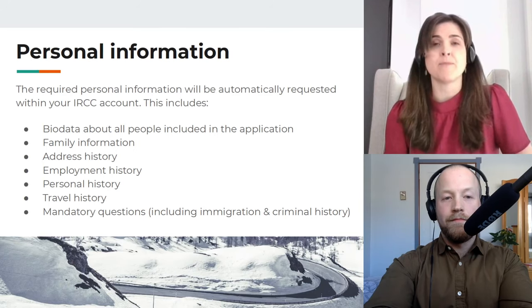Great. And that's really important, the NOC requirement for Canadian Experience Class, well, actually for all of Express Entry. You have to have enough skilled work experience to meet the minimum eligibility criteria.